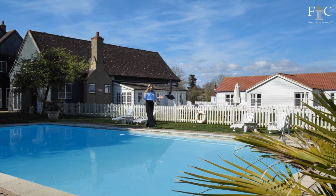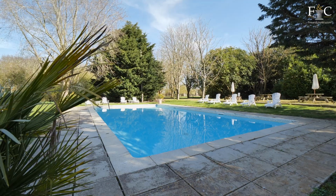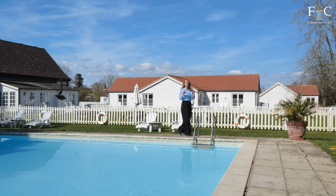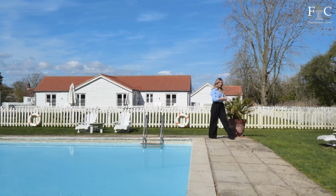How spectacular a setting is this? Just imagine hosting your friends and family on a warm sunny day like today on your very own private island. I don't think there's a better sentence than that.